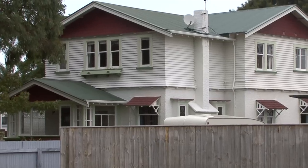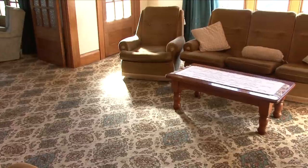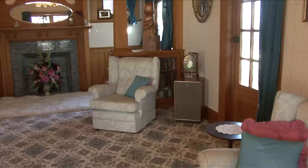This is an impressive home. It's full of character and charm that offers a stately presence. St Ives could be a great bed and breakfast opportunity with its 5 bedrooms and 2 bathrooms and 3 living areas.